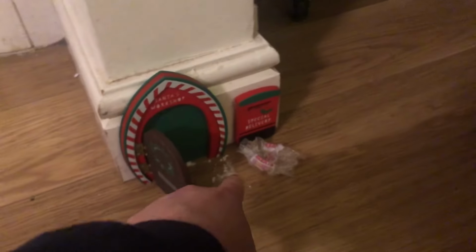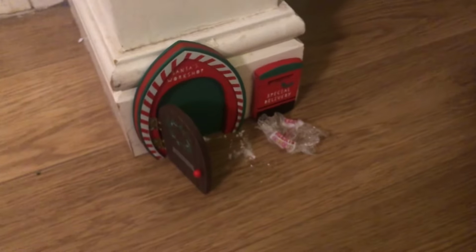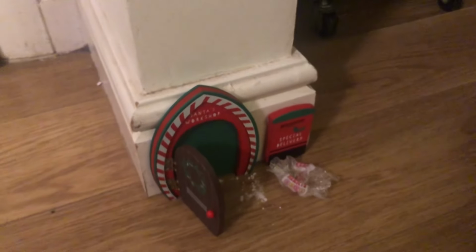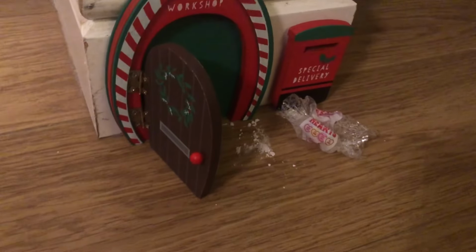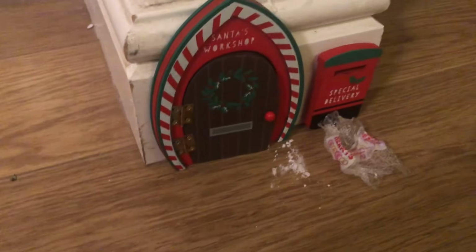What's all this here? That's the love hearts. Is it? Yeah. Oh, now I've got to clean that up now. Naughty elves. They shut the door. I'll leave them some more. They're coming in again. Naughty elf.